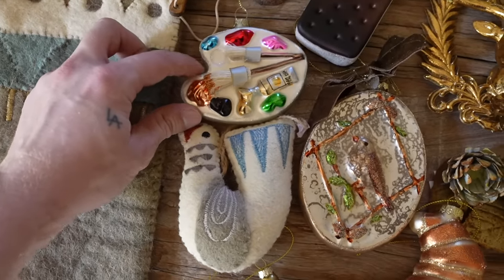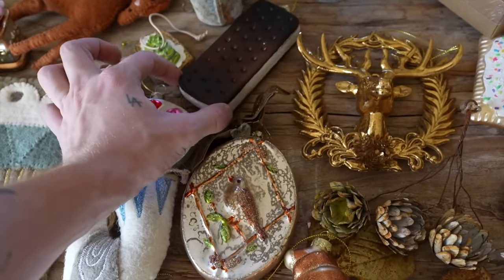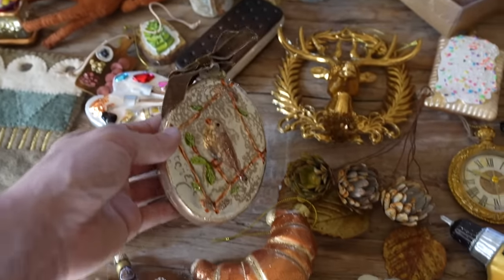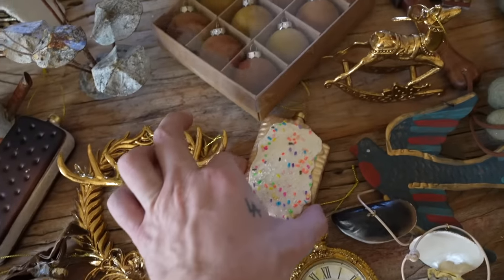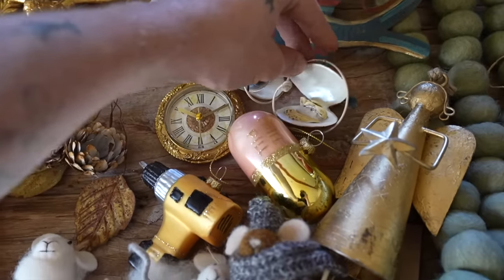We have this little palette. How cute. Charcuterie board and avocado toast. We have an ice cream sandwich. This is probably one of my favorites of the glass ornaments, this bird one with the bow. It's just so pretty. And then we have this Pop-Tart. I think it's called toaster pastry, actually. And then these little clams here.